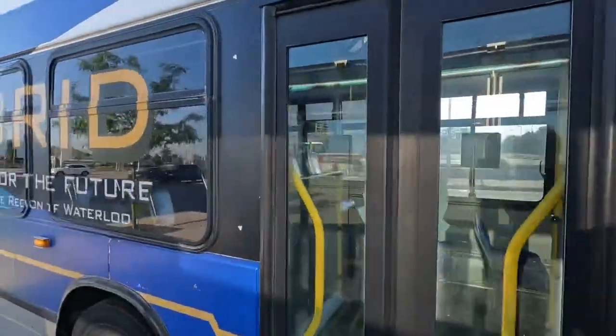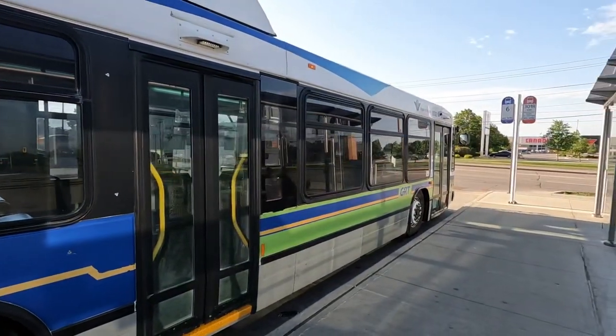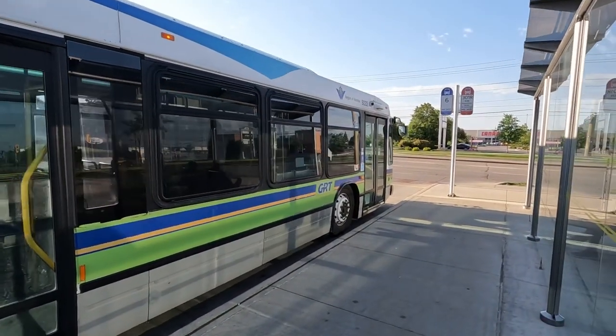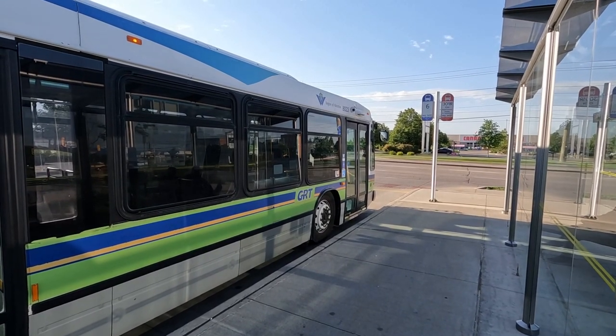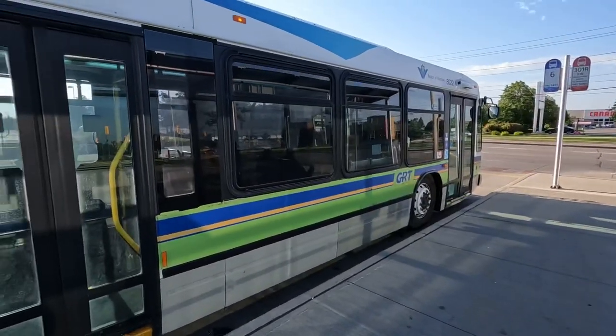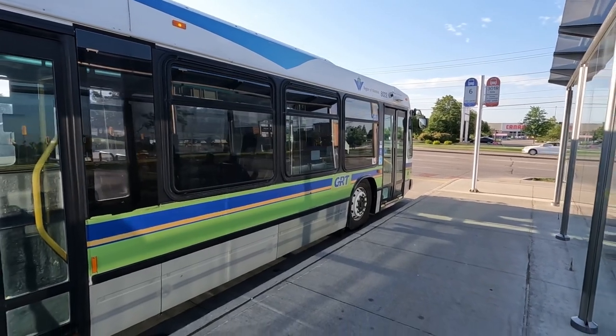Green! Which is amazing, guys. Like, look how cool this bus looks. And the best part is, it's a Gen 2 Nova LFS. Well, if you want to be very specific, it's a Gen 2 Nova LFS hybrid electric vehicle, but who's keeping track at this point? It's awesome. I love it. It's the greatest thing since sliced bread.